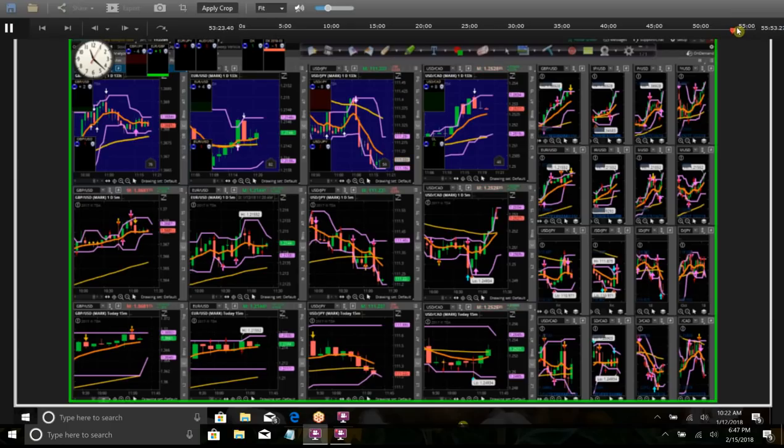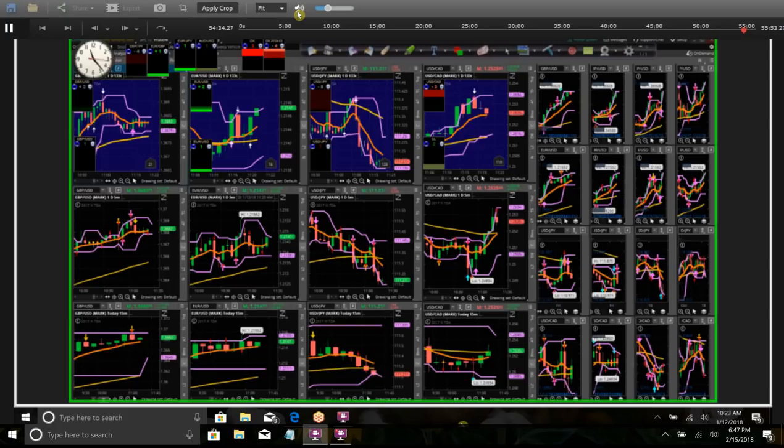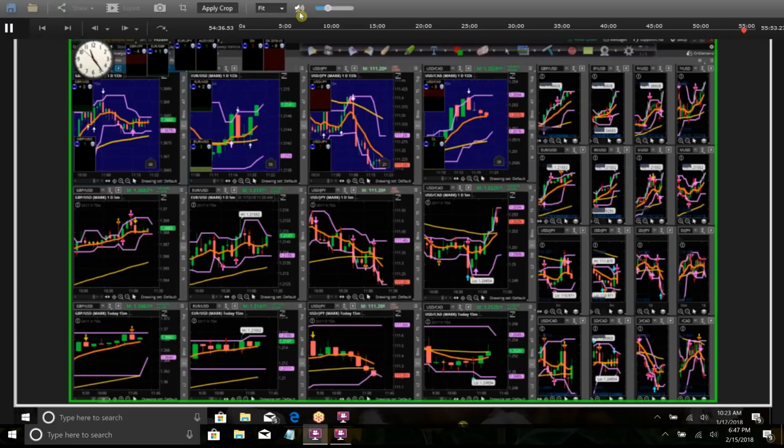DX is flashing green. Still no 5 minute candle against us. Boom, DX flashes again. Haven't gotten any momentum again. And the video's over, so I don't have any more film.